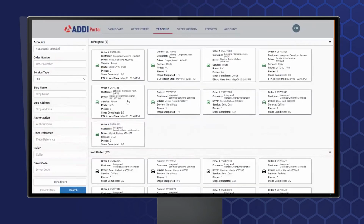So again, that's our tracking, today's data only, and it's meant to be just a very quick tool to see what's going on, how's the day progressing, and look up any specific details that you need.